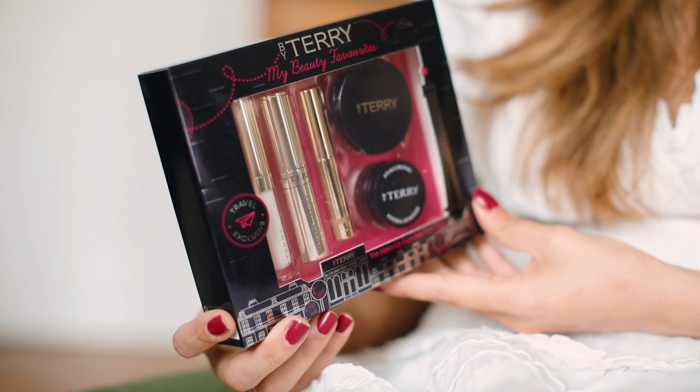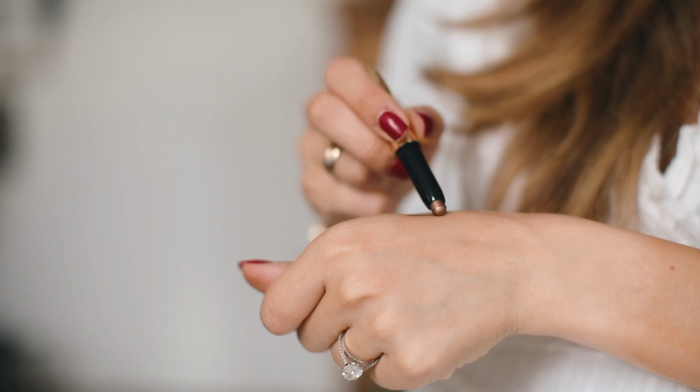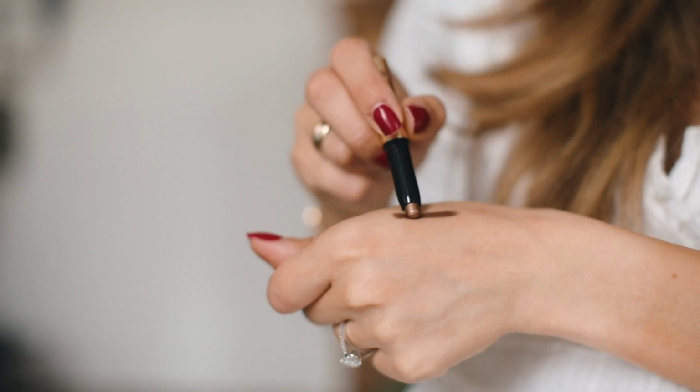This is a set I am totally in love with. This is a travel exclusive set from By Terry. You get 5 products in here. I absolutely love every single product in here. In particular, the Ombre Black Star in Bronze Moon, which is what I'm going to use on my eyes now.